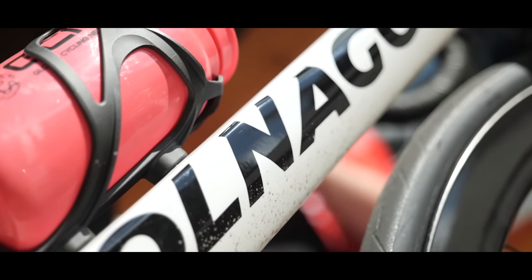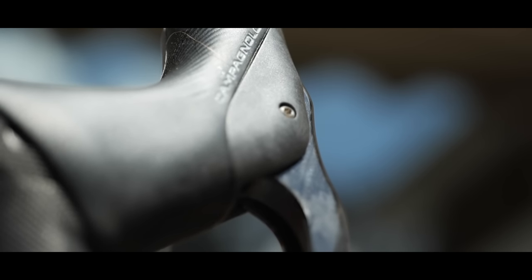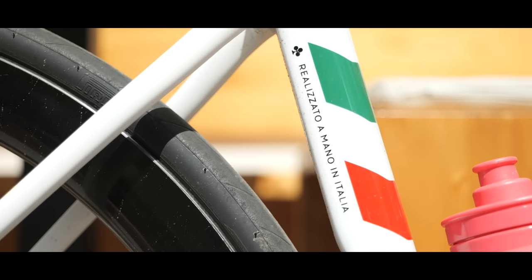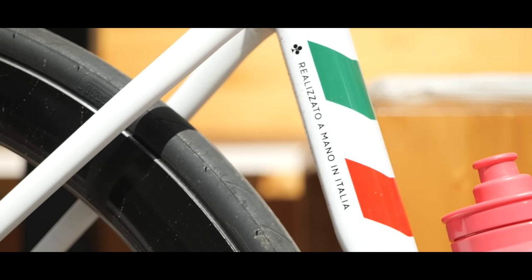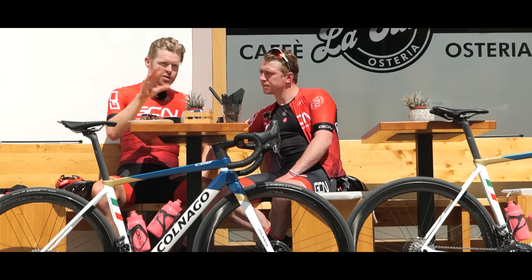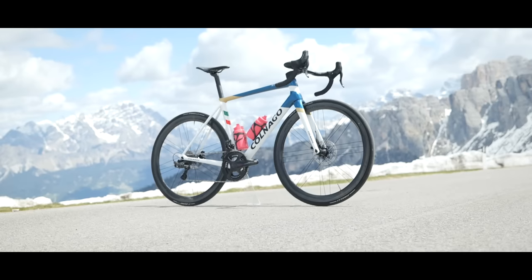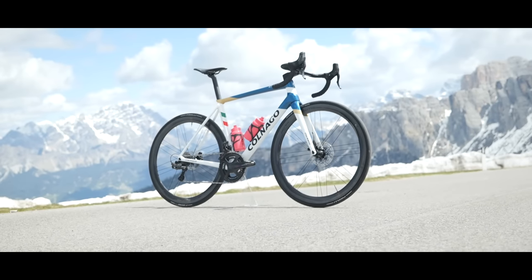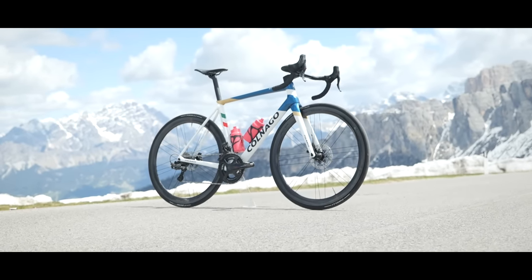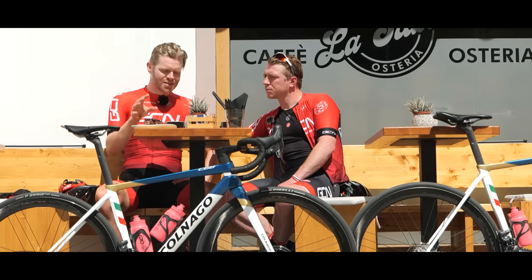Colnago is a quintessentially Italian brand, Campagnolo too. And the made in Italy C68, it really does stand out, doesn't it, amongst the crowd. But for me, the biggest thing that stands out about it, unlike all the other top-end bikes that you get from other manufacturers, is it's not designed to win the Tour de France or the Giro d'Italia, which is a big distinction from all the aero models that other brands make.